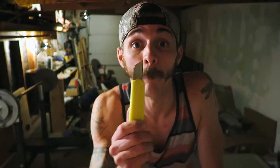This garage was one of my first projects when we first moved into this house, and I just kind of put it on the back burner. Patch up this wall right here. Eventually, I'm going to paint it, and that's where I'm going to put all my art supplies and stuff. So let's make this garage look more like a man cave.